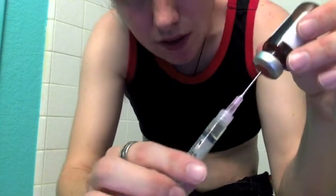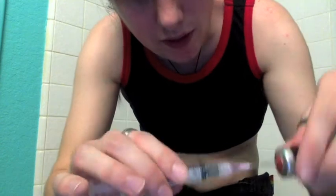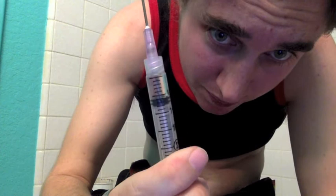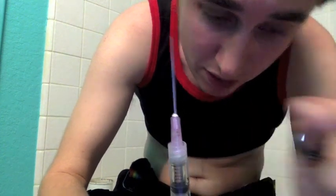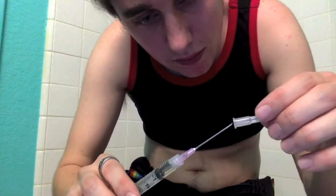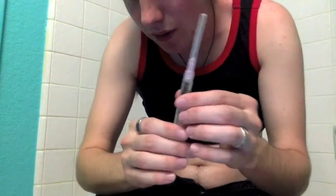That. So now I have it at 0.5. Take that out of there. Now I'm done with this, so this can kind of just go away. Now I have this thing that's full. Now what I want to do is kind of pull it. See how I pulled it out of the needle? It's back in here. Now I change needles.